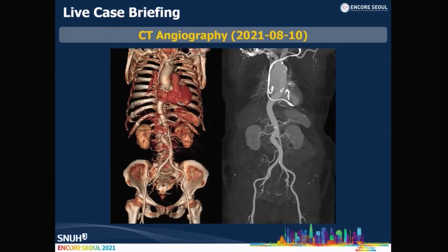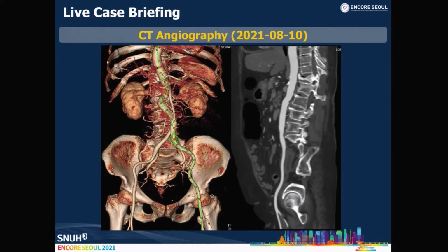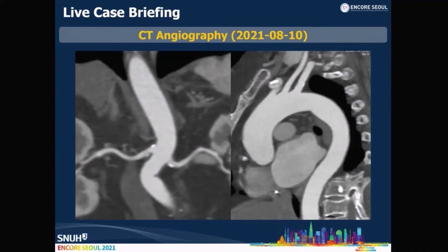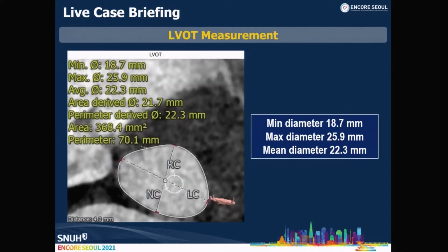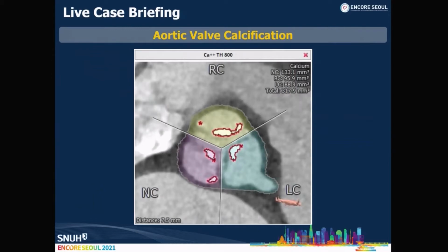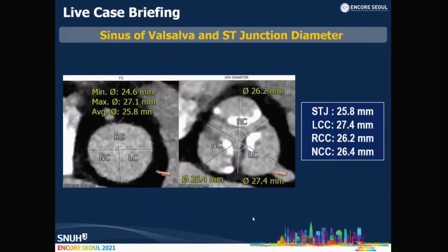The whole aorta and iliofemoral arteries look good, right and left, and both renal arteries are good. The aortic arch is clean. Annulus size is 21.5 millimeter without calcium, LVOT 22.3 millimeter, similar size without calcium. Left leaflet calcification is minimal. The coronary height on the left side is low, 7. Right is okay, 13. Sinus valsalva is not wide enough. Left 27, right 26. The STJ size is about 26 millimeter without calcium.